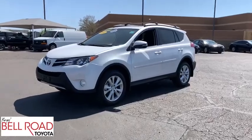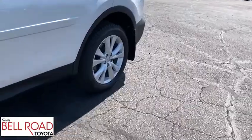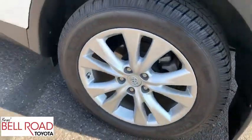Looking for the right vehicle? Check out the 2014 Toyota RAV4. The RAV4 is one of the most fuel-efficient SUVs in its class.